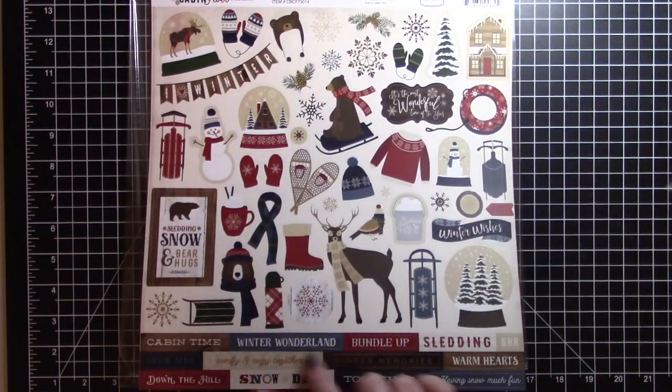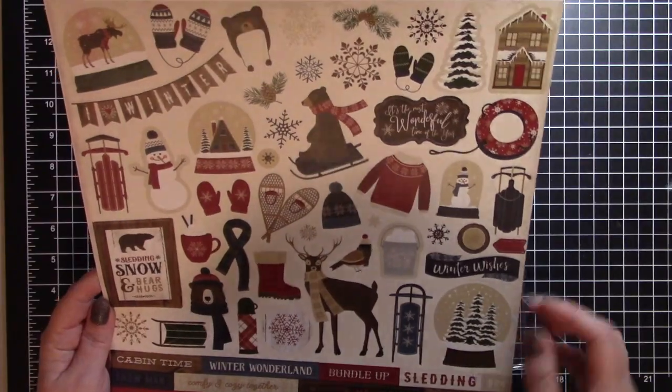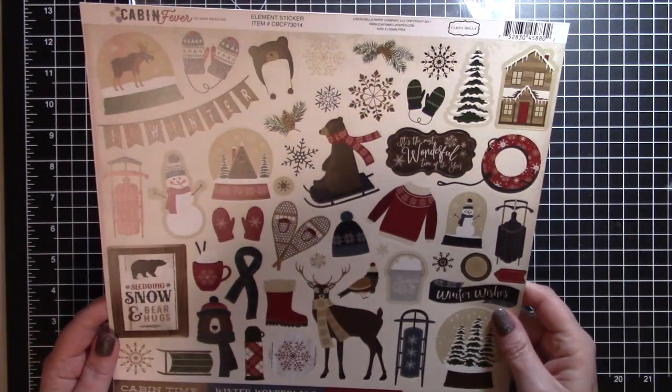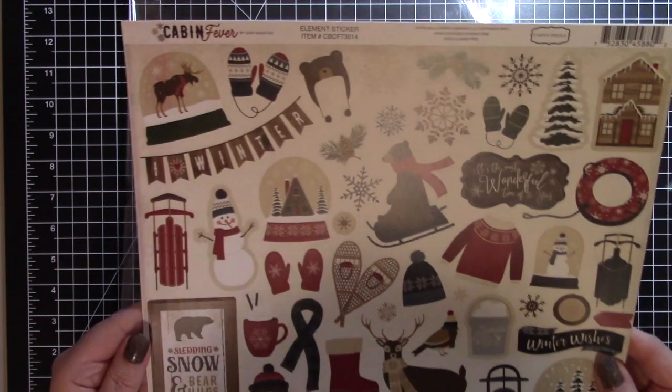These are so neat, these words down here. That would be good at the bottom of a card. And we have the reindeer, but no moose. We have the bear. Very, very cool. Oh, we do have the moose. He's up in the snow globe.